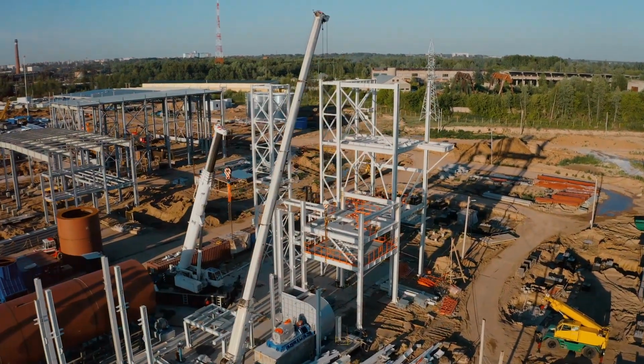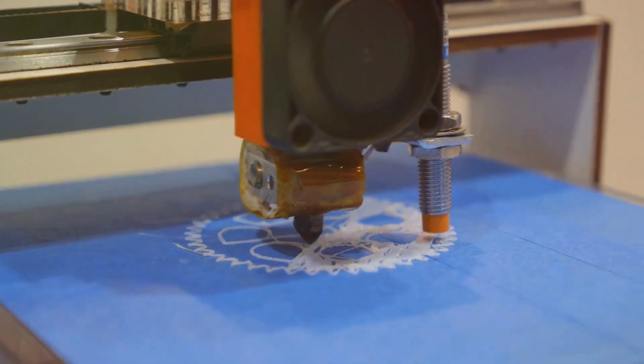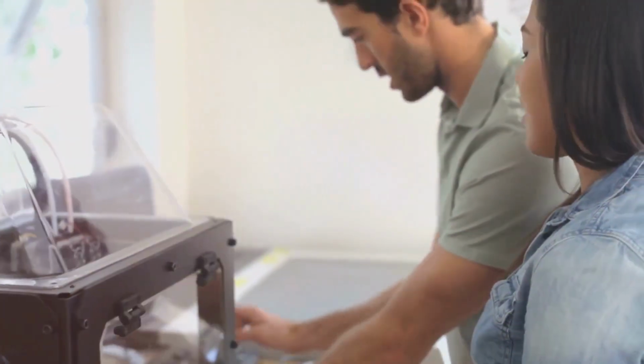Alright, remember that thing I said about science fiction? Well, get this, we're already printing houses. Not blueprints, not models, but actual livable homes, layer by layer, like a giant concrete birthday cake. 3D printing is changing the game in construction, and it's not hard to see why.